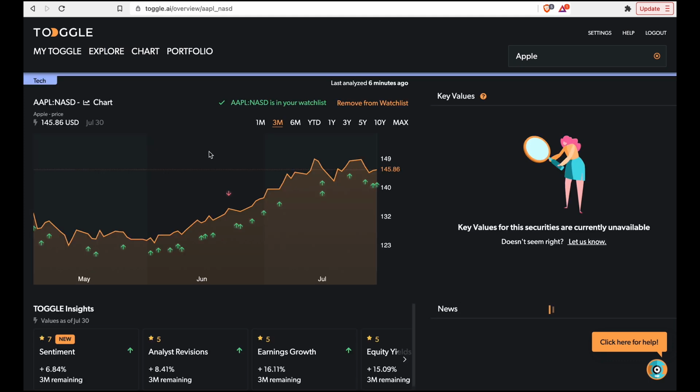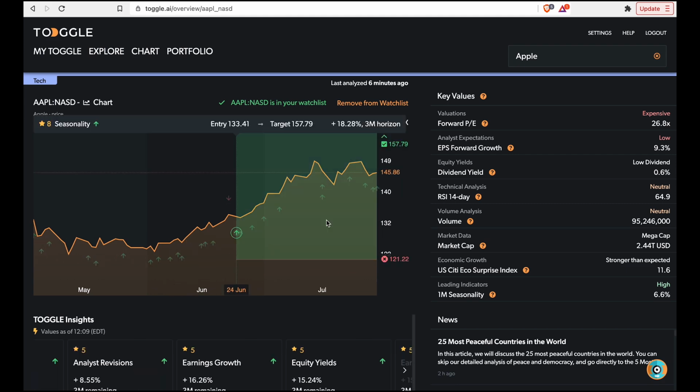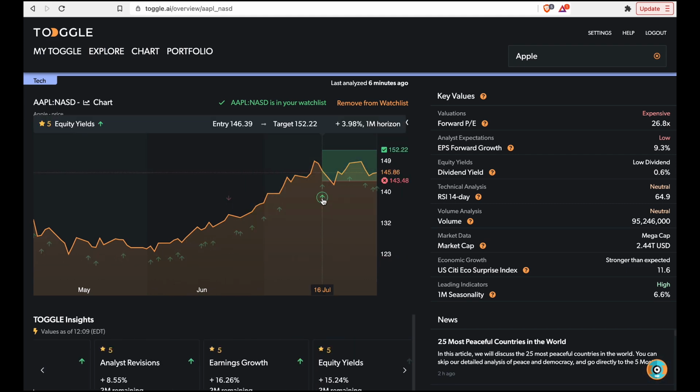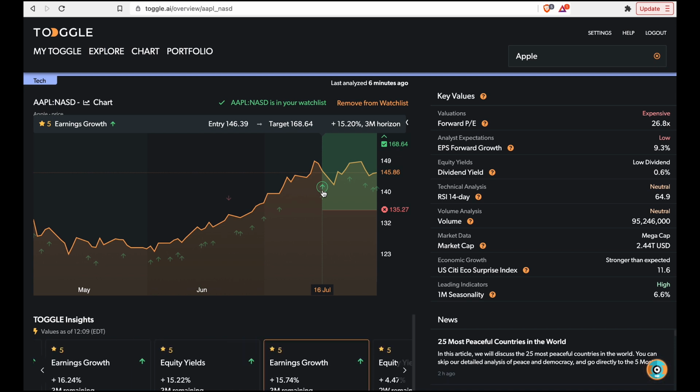Now it shows the fundamentals, it shows the technical. However, what's pretty cool about this is the green arrows. The green arrows are the insights that have been generated by Toggle, and they've been actually marked on the day that they were generated. So we'll keep it straightforward. We'll pick up a date, say 16th of July, because that was a day in which there were 2 insights generated for Apple.